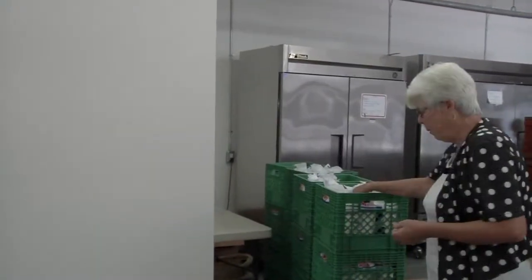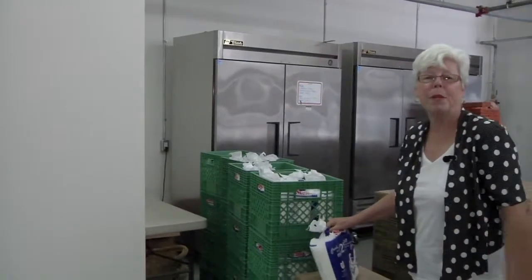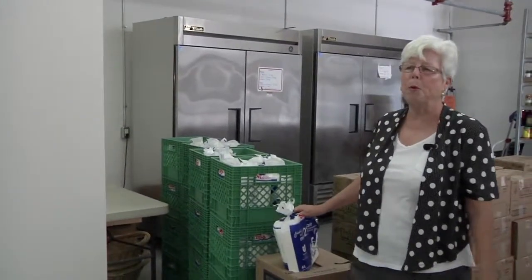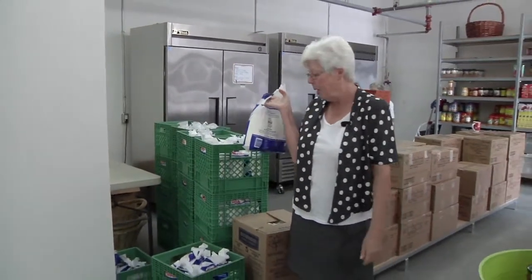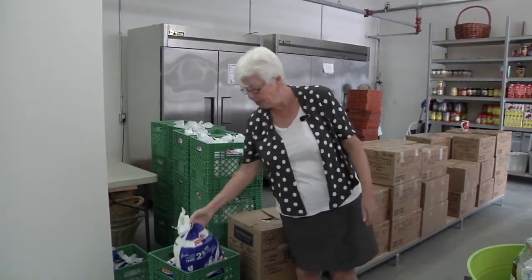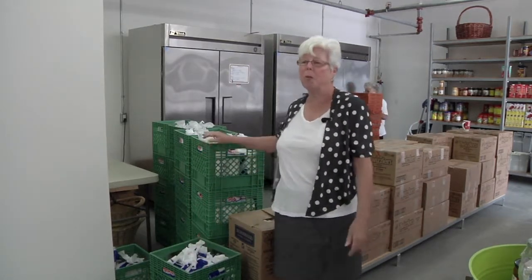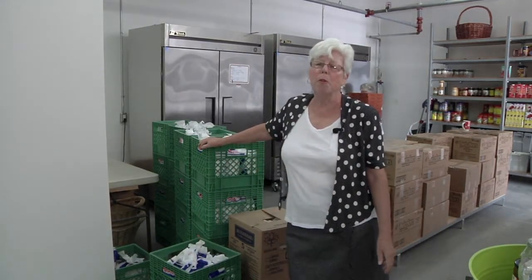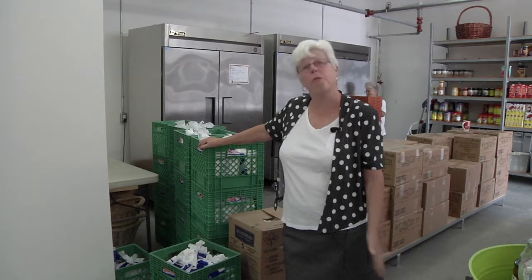We've got a milk order just come in. We purchase milk from our local grocery store, and all of this milk and the eggs have to go into the fridge. On average, we purchase 70 quarts of milk, or bags of milk, I should say, and 70 dozen eggs. That could last us, depending on the number of clients we're serving, maybe over a 2-week period. So it costs about $500 to fill that fridge.